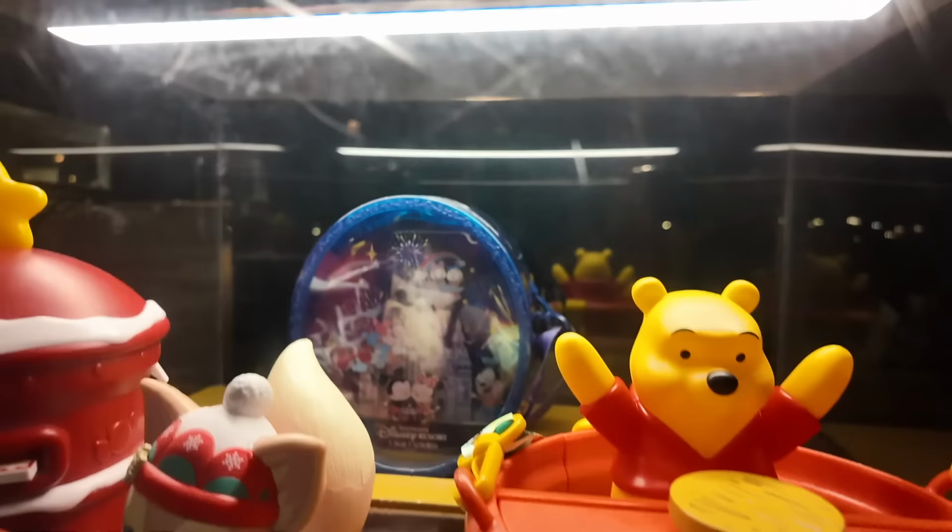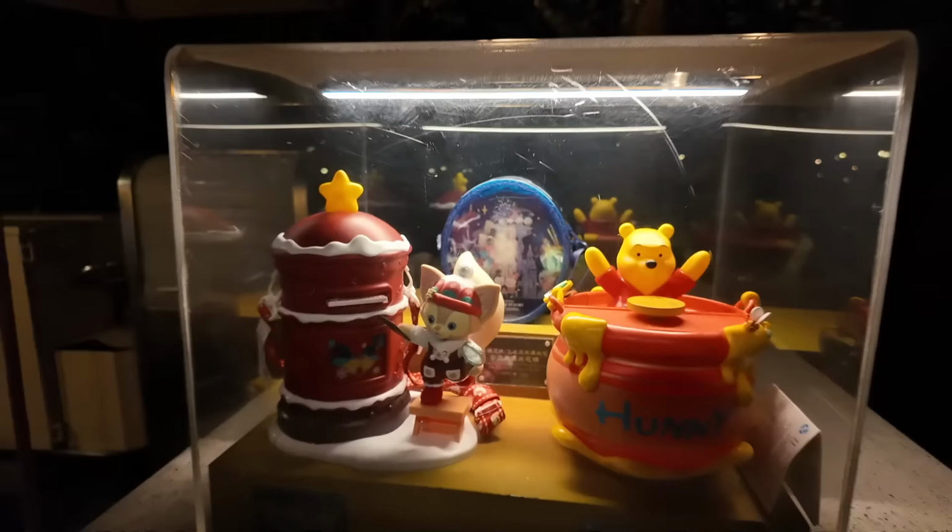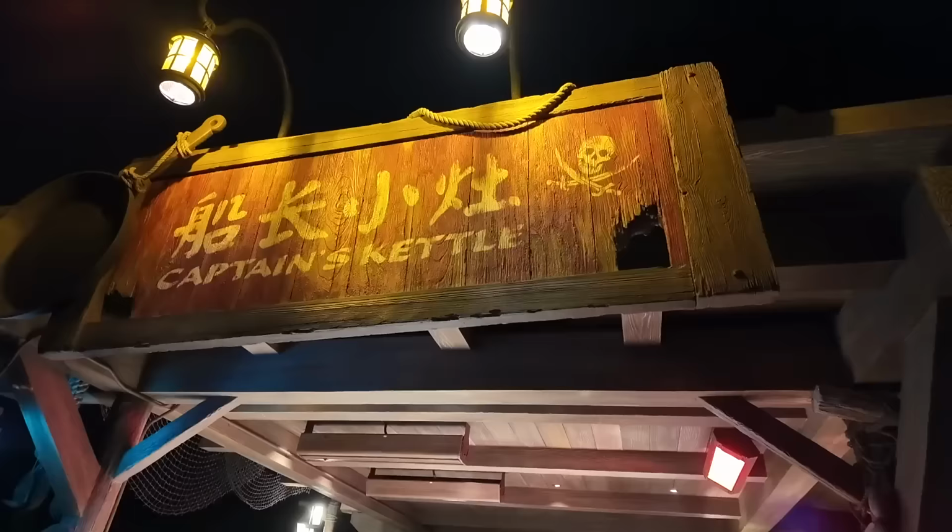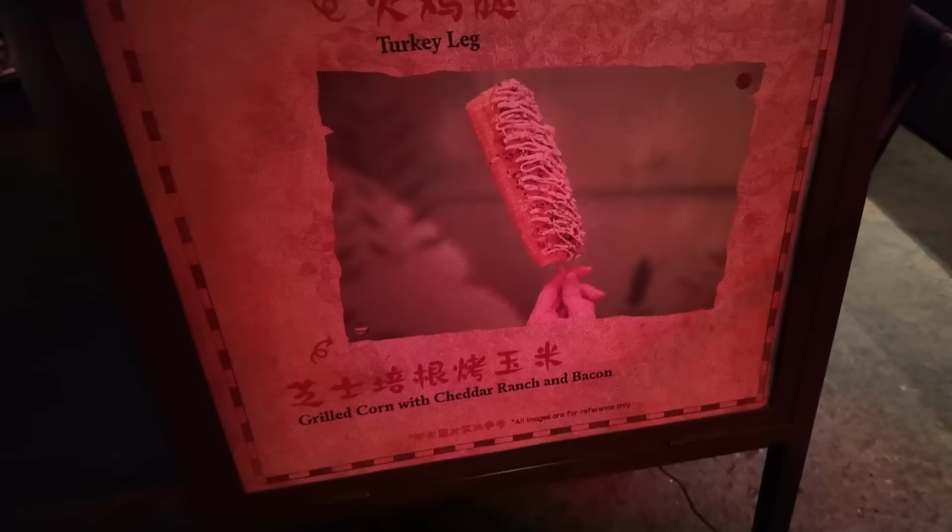Nice. And here for popcorn, they have the famous corn popcorn, and caramel. I do like that. That's fun. We were walking by Captain's Kettle, and so they have the turkey leg, right? But they also have this grilled corn with cheddar, ranch, and bacon, and it sounds delicious. I'm not hungry right now, otherwise I would try it, but that sounds really good.